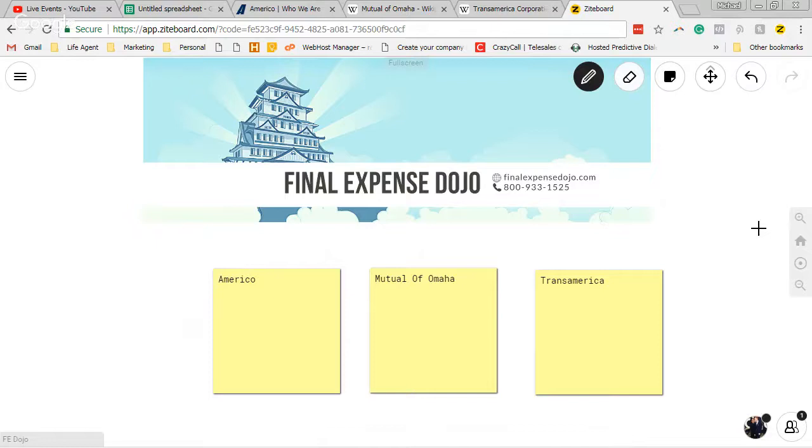Number 2, the ease of underwriting. You know, we run into a lot of sick people in final expense, so that's really important. Number 3, ease of submitting business. It can erase a lot of headaches or make your job a lot harder. Number 4 would be compensation. And number 5 would be agent communications, basically agent friendliness.